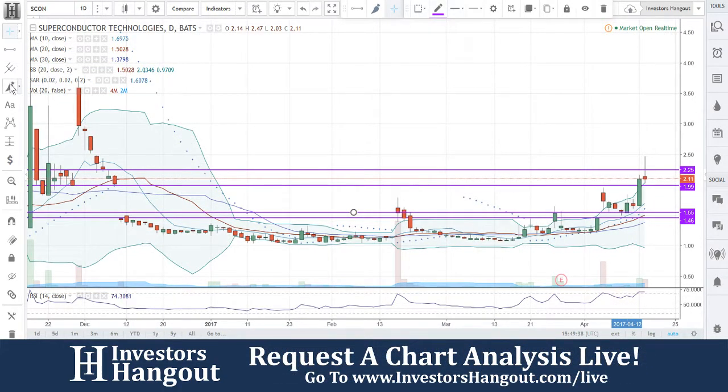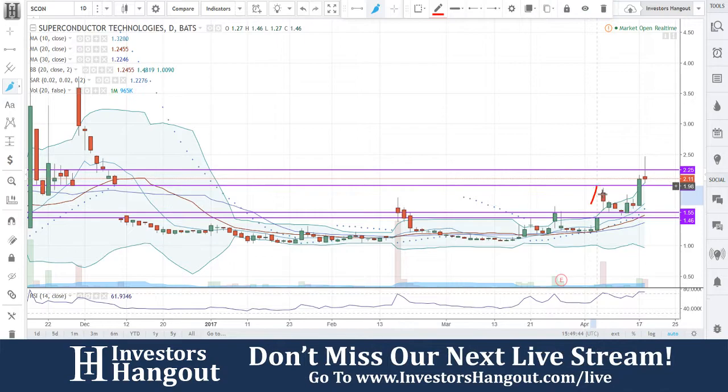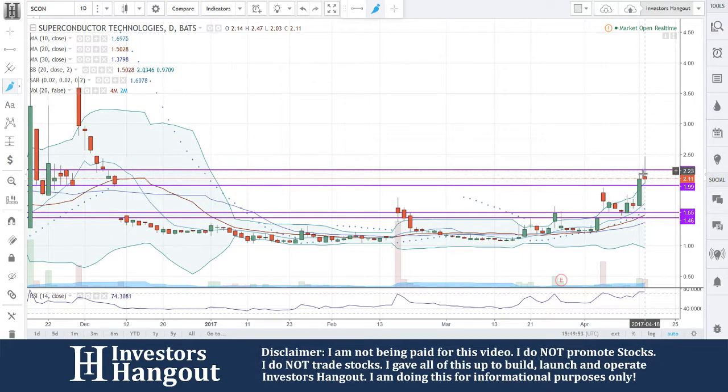Look at what's going on here. This big move that you guys have seen recently started around April 4th. With that gap up, you guys came back down, filled that gap very close to it, pushed up, got past that $2 mark, and then today you guys had a gap up, and it's pulling back down off that gap up, which you guys see right now.